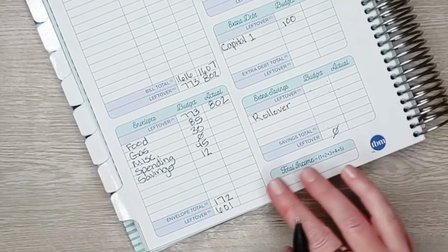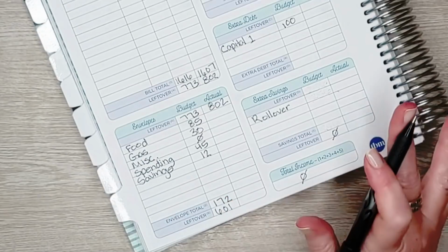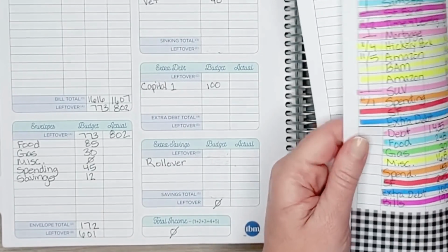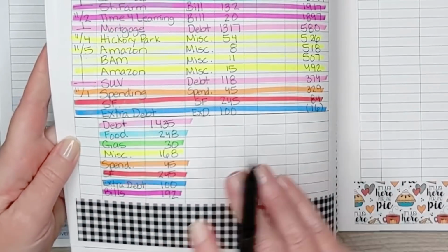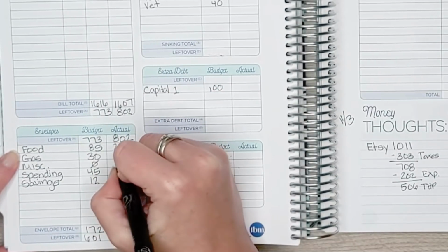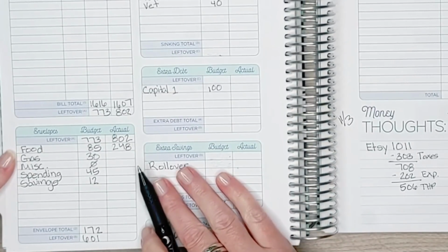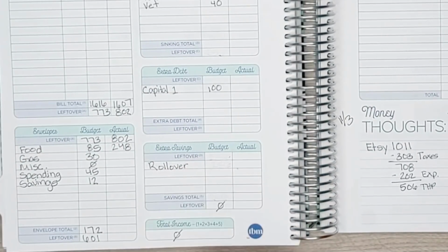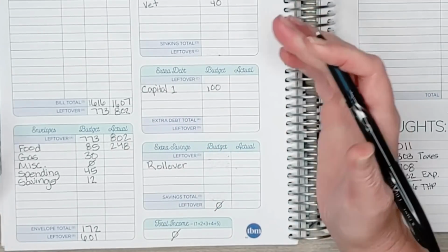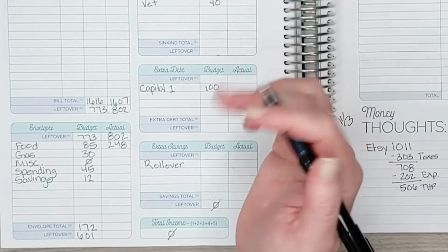Unfortunately, this week, not only did I use the money in the cash envelopes, I spent more than that. Okay, I want to reference back to this page. So I spent $248 on food, and I only budgeted $85. See, this is why I should not do my budget late, because I make mistakes like that. Holy cow. I think I just got so excited about the next Etsy paycheck that I went a little crazy.